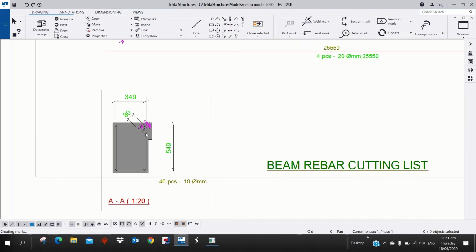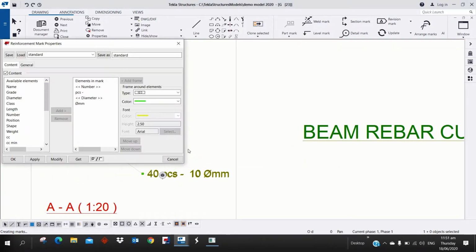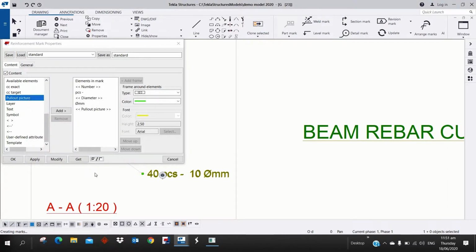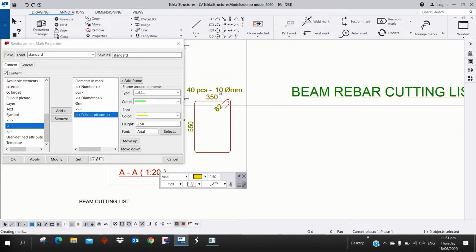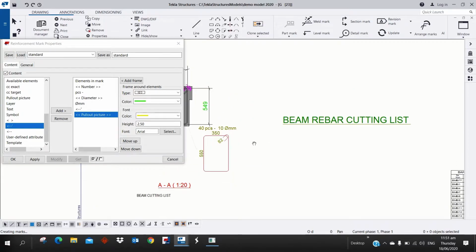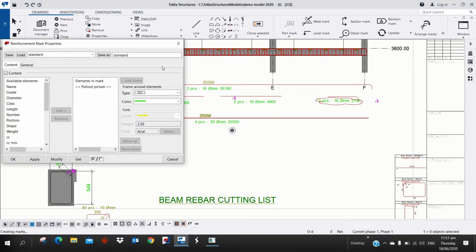And then this, let me show you how to pull out those pictures. Okay, click this. Okay, double click this one, and then pull out a picture to show the rebar presentation of that stirrups. Just click two factors so that you can scale it, and then click dimension, exaggeration, and bending radius so you have additional information for that picture. Then just click this, okay, and then modify. Yeah, so you will see you have a pull out picture of that stirrup. So this is how it looks like. And so, pull out pictures.